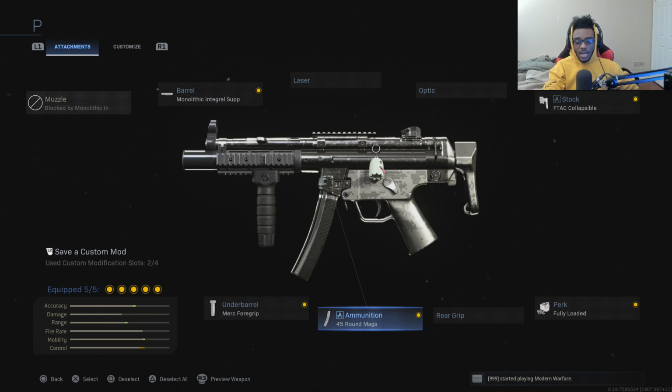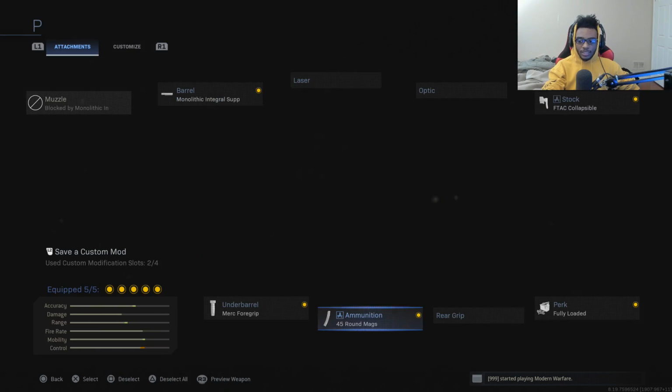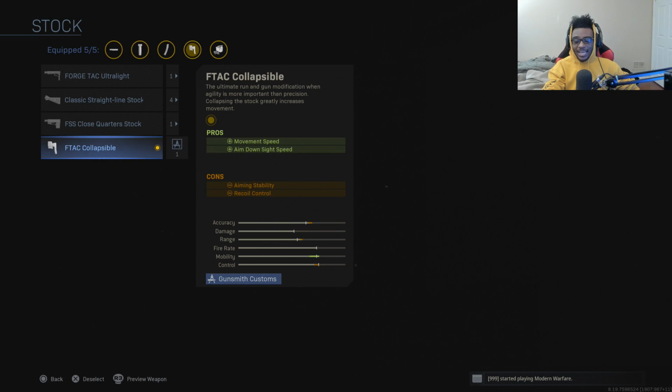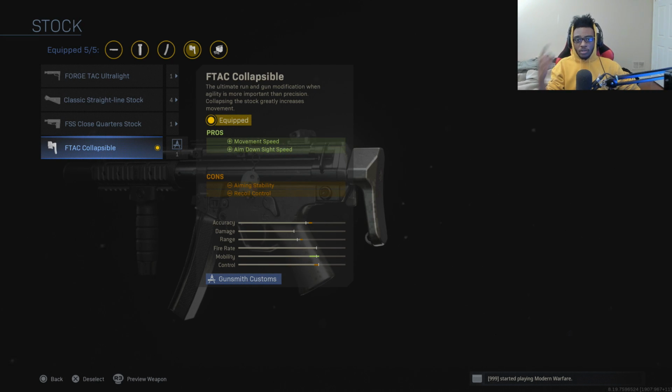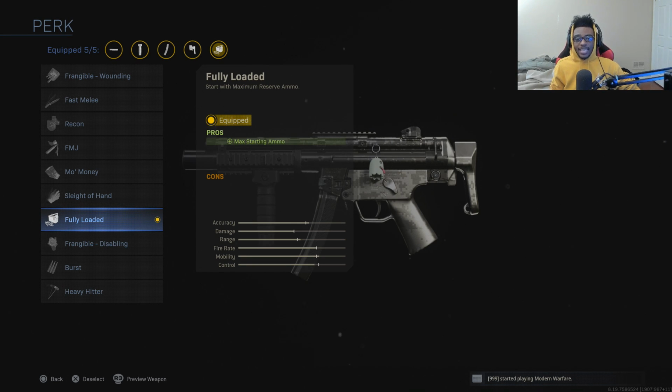Now for the third attachment, I'm running the 45 round magazine. Again, I'm not running the 10mm rounds anymore because I feel the 45 is good enough, especially since this is a run and gun SMG. I want to be able to have as much ammo in the clip as possible, just in case an extra enemy turns the corner. I'm going to have that much ammo to take them out. Now for my fourth attachment, I'm running the FTAC collapsible stock. It's going to allow us to have increased movement speed as well as increased aim down sight speed, making this submachine gun feel a little bit more like an SMG. And then finally, I'm running Fully Loaded so I can start off with max ammo off spawn.